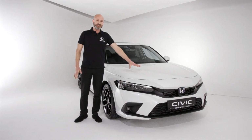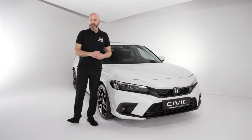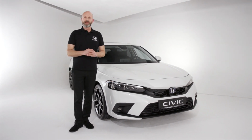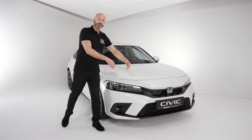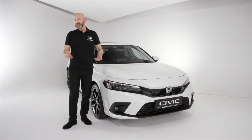So a lightweight material. Now, don't worry, because we've actually got lightweight material at the back of the tailgate as well, but everything else is steel. And we've got some reinforcements behind the bumper and also in the side of the doors as well, to make sure we do really, really well, as you'd expect for Honda, in the NCAP testing results.